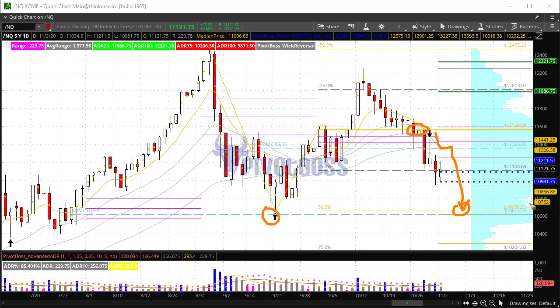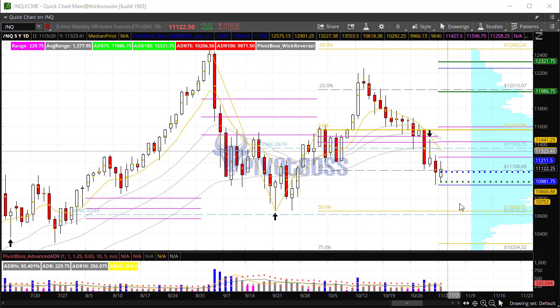That's 10.656. We also have a naked FOMC key level down there at 10.615. That could be the next target below. Again, we could rally into the pivot range here and then see weakness ahead. That's typically how this thing may go in a situation of this type.